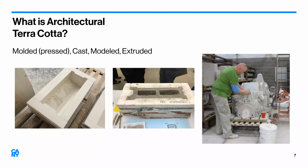So the next step is really where the magic of architectural terracotta starts. For our purposes, that means the clay is either molded, cast, modeled, or extruded. The clay is pressed into a plaster mold and left there to dry, and the plaster absorbs some of the moisture from that clay body. More intricate elements are carved on a plaster column and then also left to dry slowly, as we can see this gentleman carving on the right.